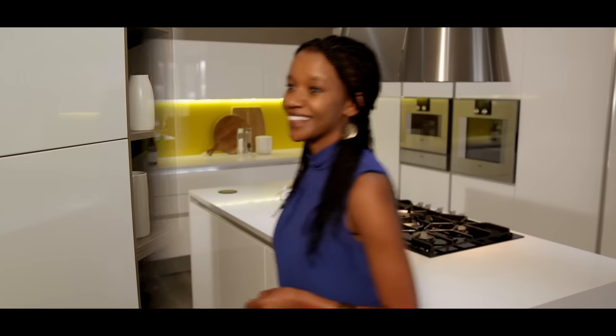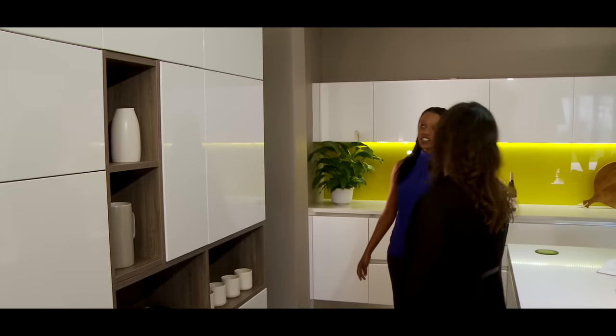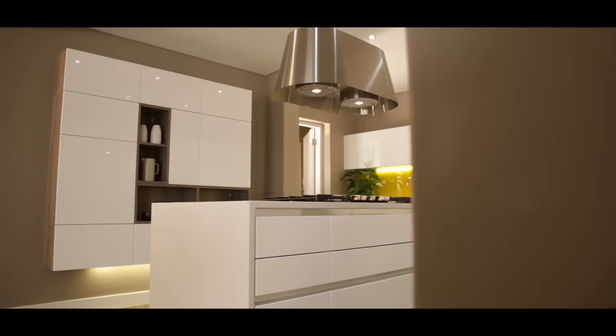Now tell me, what are some of the latest trends that you've incorporated into your design? That was the best part of the design process for me. Come, let me show you. This is the feature wall in the kitchen. So this is the wall you see when you first get into the kitchen.